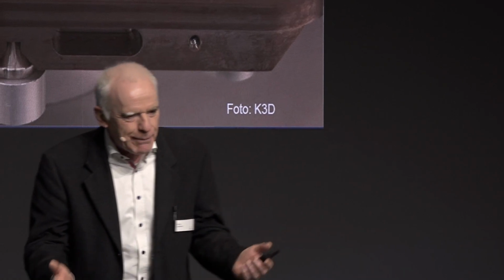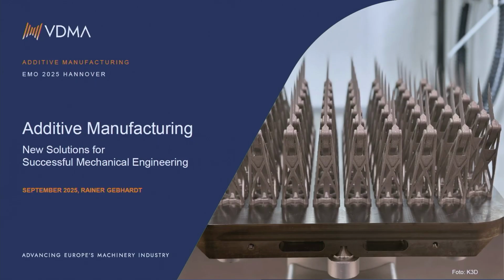For 10 years now, I've been working on this. I'm Rainer Gebhardt. I work at the VDMA as a mechanical engineer on this topic, industrial 3D printing. For this presentation today, I came up with new solutions as examples for successful additive manufacturing. This always depends on what we do for it and what 3D printing means for the industry, and I would like to give you some examples as well.